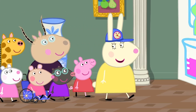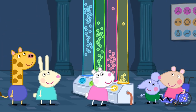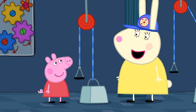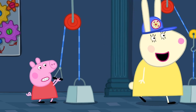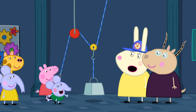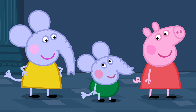But today we're going to visit the Science Museum. Here you can touch everything. Yay! Buttons to press. Wow! Brilliant! Ooh, spooky! Pull on that rope and try to lift the weight. It's too heavy! Now try that rope with the pulleys on it. Wow! Now it's easy! My goodness! How does that work? The system increases the mechanical advantage proportionally to the number of pulleys. Yes, that's what I was going to say. My little brother Edmund is super clever.